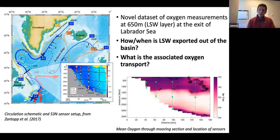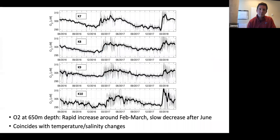But so we're using these oxygen sensors at the Labrador Sea Water layer to essentially look at 2 questions, which is how and when the newly formed Labrador Sea Water is exported out of the basin, and then what the oxygen transport associated with that is. So starting off just with time series from all of the moorings, at 650 meters depth, you can see that they all have kind of a similar picture overall: starting from May, when they were first deployed in 2016, oxygen slowly decreases over time, then starts to increase somewhere around February or March, stays high for a bit, then decreases again, and then the same thing happens again the next year.